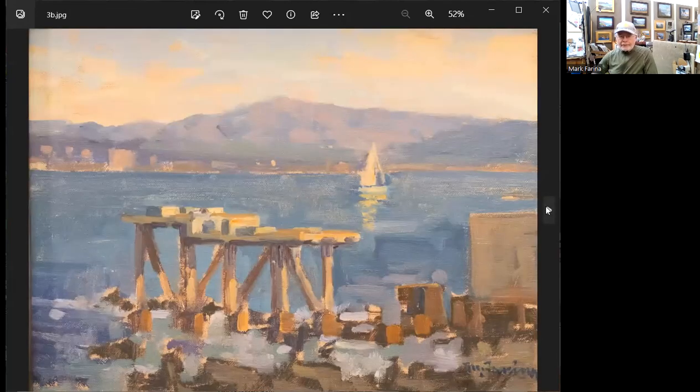This is a relic of the sardine industry in the back of Cannery Row. And I guess this is where they unloaded the catch of the day, and it's just a relic.